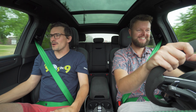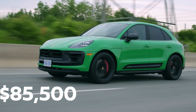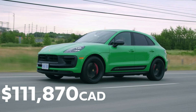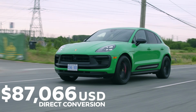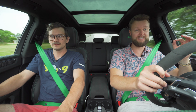With all that out of the way, let's get to the sweet spot price. It's not the sweet spot, it's the top trim. This one starts at $85,500 Canadian. And this one is spec'd out to $111,870. Very fitting for a top trim. Yeah, it's very cool. I like it. And it's definitely more money than last year's, but you're getting a lot more here. This has so much more power than last year's model.